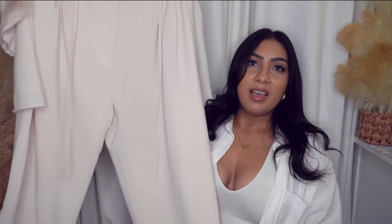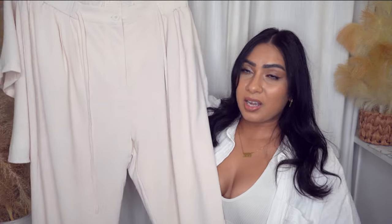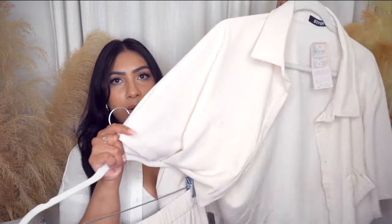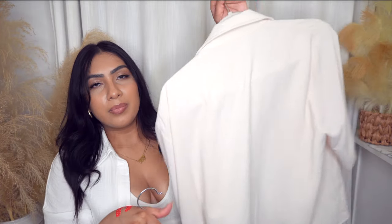Next up, we have a cute two-piece set. It comes in different colors. I got the beige one because, again, I love this color, but honestly, I kind of wish I got the black one instead. So it comes with this really oversized shirt that you can wear, again, opened like this, buttoned up, tied in the front, however you like. And of course, I like it because it's elbow length and nice and flowy. It does have a medium thickness to it.